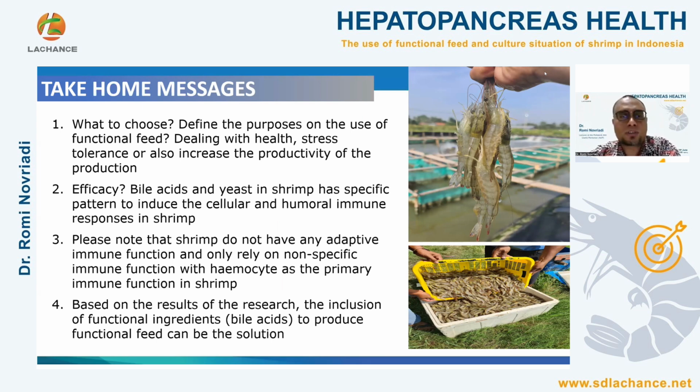What to choose? There are many types of functional ingredients to produce functional feed, but please define the purpose of the use of the functional feed. Whether you choose the functional ingredients to deal with the health condition, or to deal with the stress condition, or to increase the productivity. Each type of functional ingredient has a different function. So you need to choose what your purpose is, whether to increase the survival rate or to increase the growth performance.